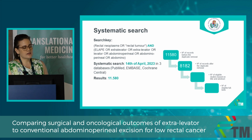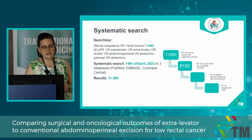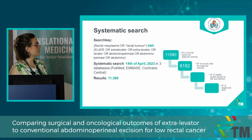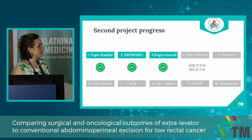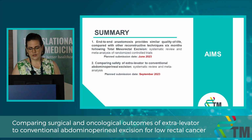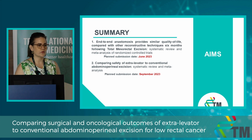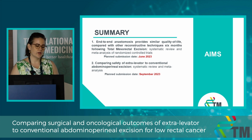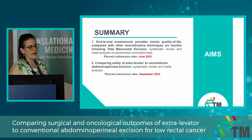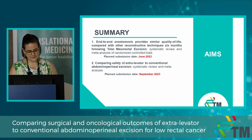The systematic search was done on the 14th of April this year, and we are still working on the selection. We are currently at the title and abstract phase. So in summary, these are my two topics. The first one compares the different types of anastomosis following total mesorectal excision. Hopefully we will submit it at the end of this month or the beginning of next month. And my second project hopefully will be done by September.